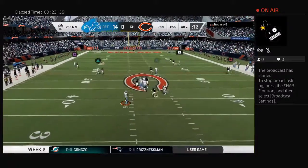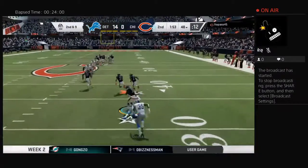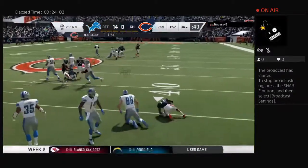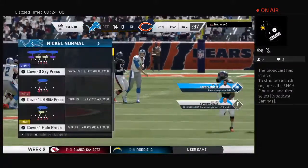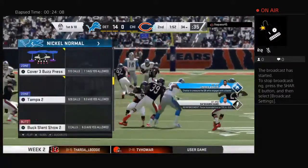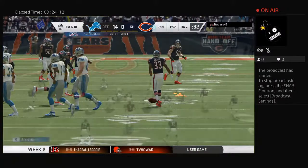On 2nd and 9, Goff. Into double coverage, and it's intercepted. Picked off at the 33. And his guys are going to take over at the 34-yard line. They were looking for Johnson that time. And that's a great example of ball skills right there, partner.